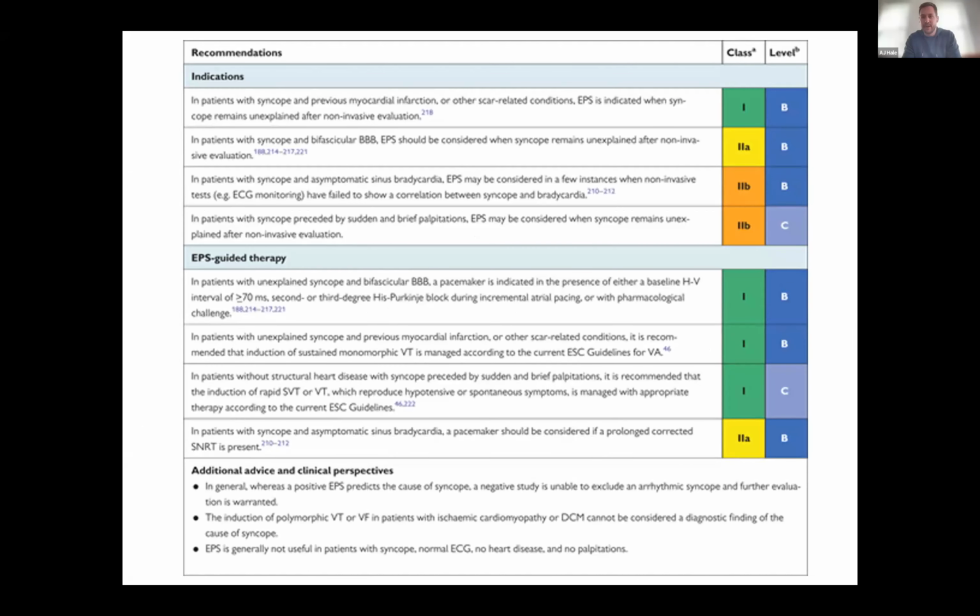Dr. Llewellyn? Yeah. Sorry to interrupt you here. You mentioned the recording for syncope. Could you elaborate on what you're looking for to rule out different things for the group?